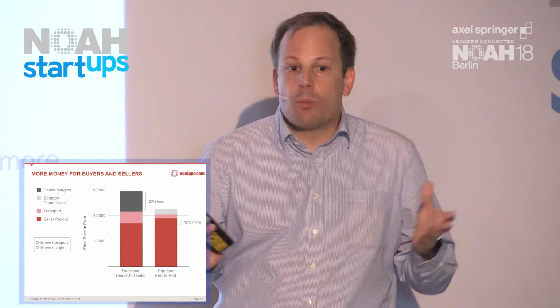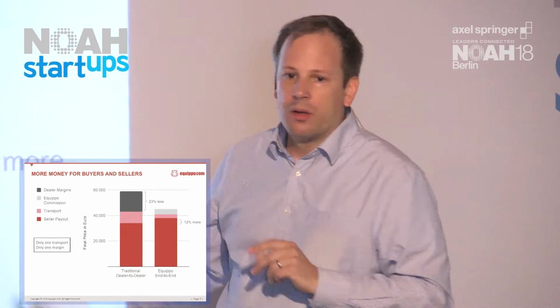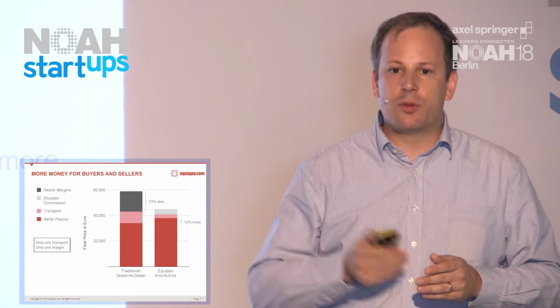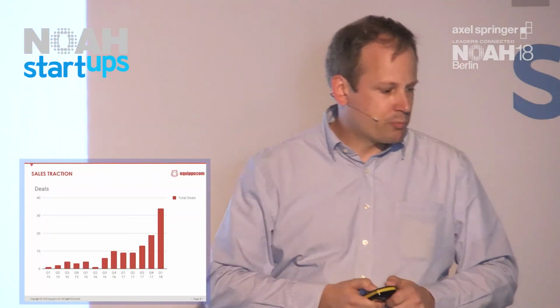What that means is more money for both the buyer and the seller, and I mean in huge dimensions. This is a very conservative example, but it's simple to get everybody more money if you eliminate 3 to 7 middlemen, right? Peer-to-peer, construction company to construction company.